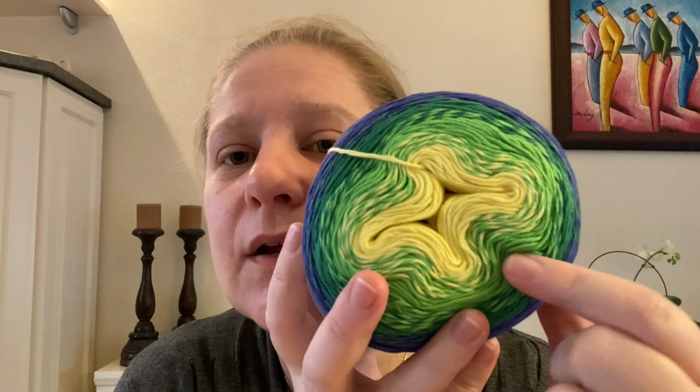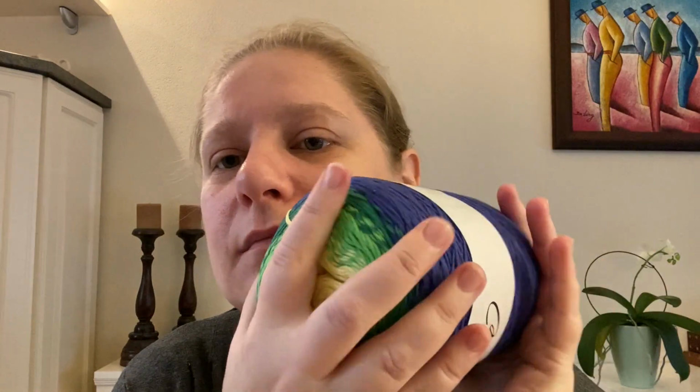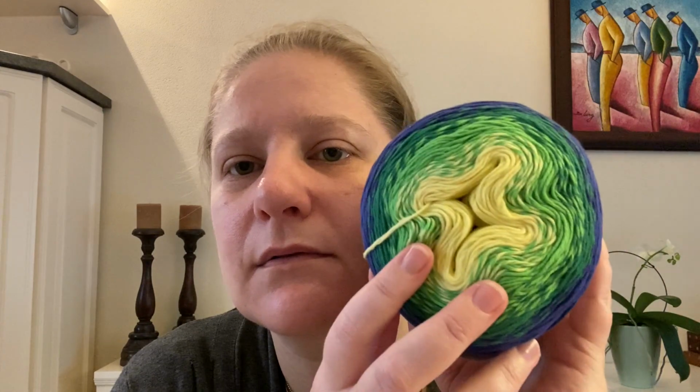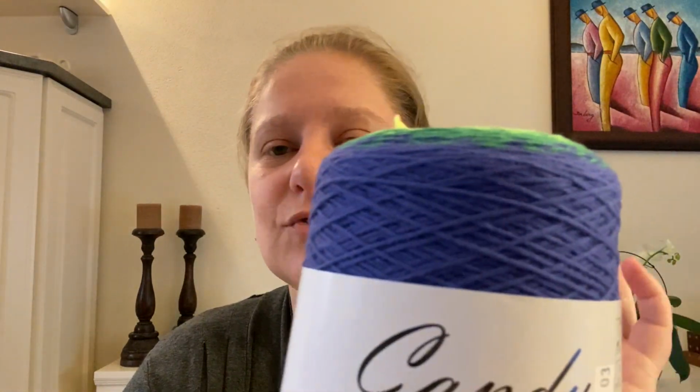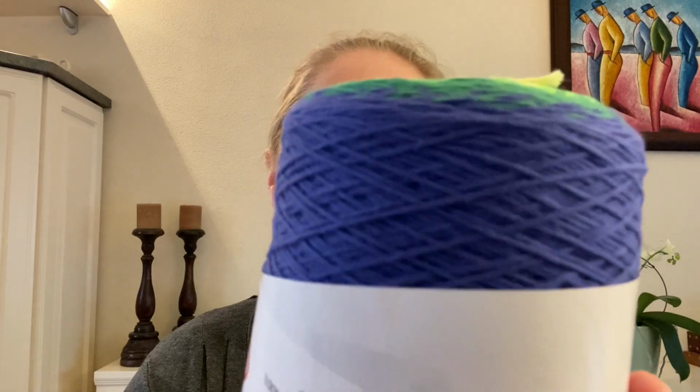My second candy, because as I said, I had two of the candies here, would be this gorgeous fella. Yellow, green, blue. I could also just have worked it with a lot of green and more blue on the outer edge, but this one is pretty as well. Damn pretty. Would make for a gorgeous shawl. Same specs as the one we just had before. It's a candy, so it's 100% soft cotton, 280 grams, and 900 meters of yarn is what you get for this beautiful fella.